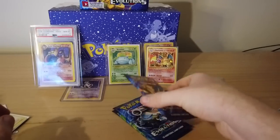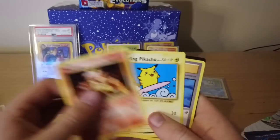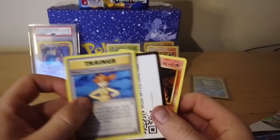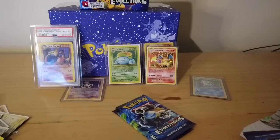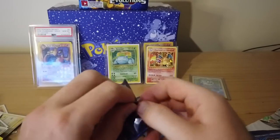Nice. All right. Three packs left. Oh, hold on. We didn't finish this one off. We got a Magmar. Young Boober. We got a Surfing Pikachu, which is actually another secret rare. So the Surfing Pikachu, and then another Misty's Determination. There's the code. All right. Let me organize ye old pile here. And let's get into it. Charizard, bring me some more luck.